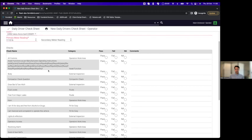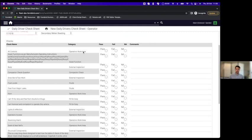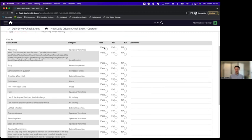The next section down here is the actual checks. So these are all client configured, so these can be whatever you want. There's options for each check, so you can pass, fail, not applicable, and the operator can also make comments against the check as well. So in this case, I'll fail that one, and I'll pass a few of these and put in a not applicable or something like that. And maybe for my fail, I'll make a comment against it. Oh no, hang on a second. I'll say that the indicators aren't working, for example.